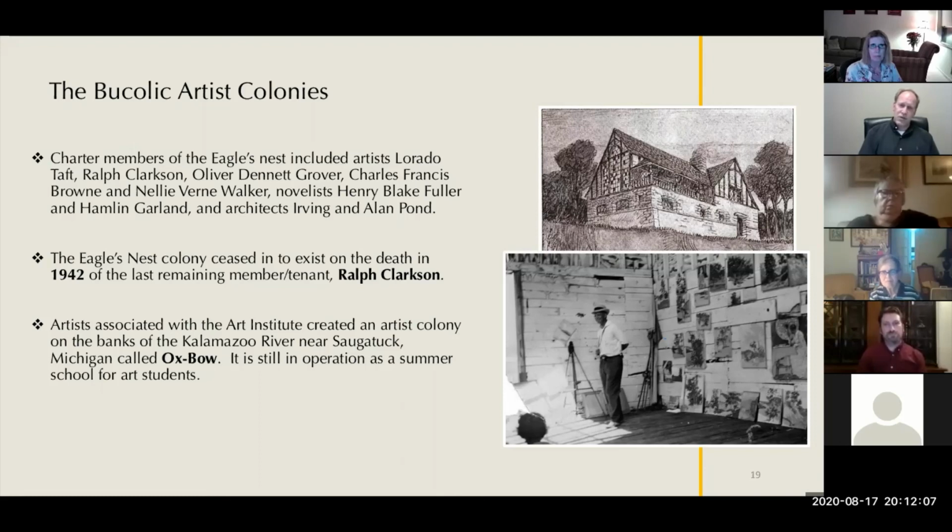There was a second bucolic colony called the Oxbow, and Walter Clute and Frederick Fersman created that in about 1906, I believe. And that still is an art colony that still hosts summer students from the Art Institute. And those are the old original first generation artist colonies. And Zach, I turn it over to you to talk about Towertown and the Burton Place artist colonies.